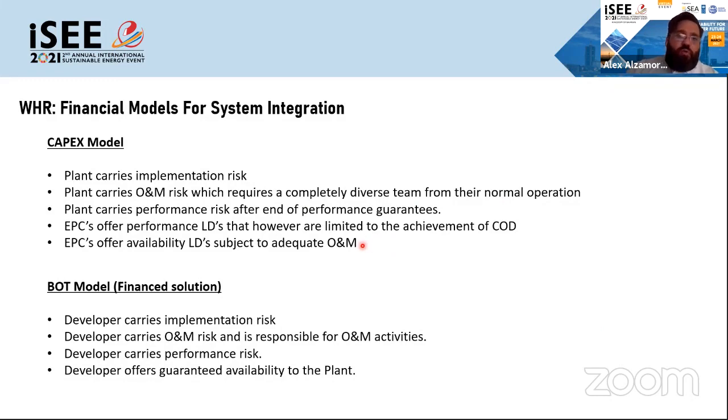I'll just very quickly discuss the models available for financing these plants. So one is the CapEx model, where the plant carries all the implementation risk. The plant carries the operation and maintenance risk, which requires a completely different team from the normal operation. Plants don't like that. The plant carries the performance risk after the end of the performance guarantees. And in general, the EPCs offer liquidated damages that are limited to the achievement of commercial operation dates, and also availability liquidated damages, which are subject to adequate operational maintenance.